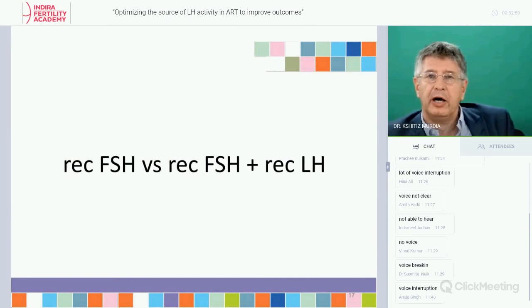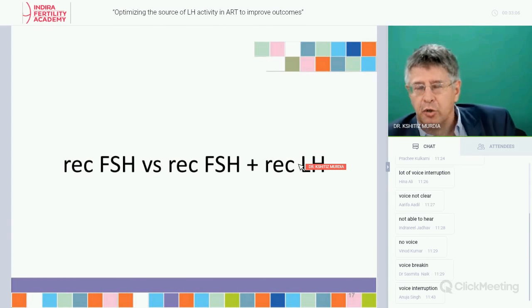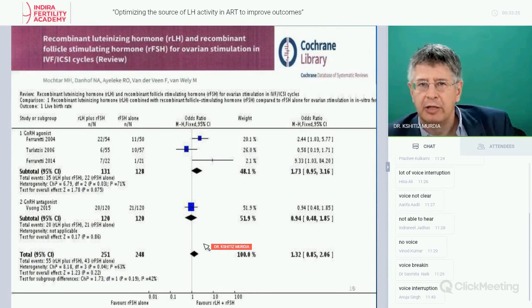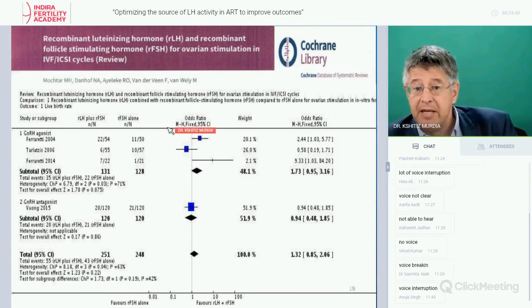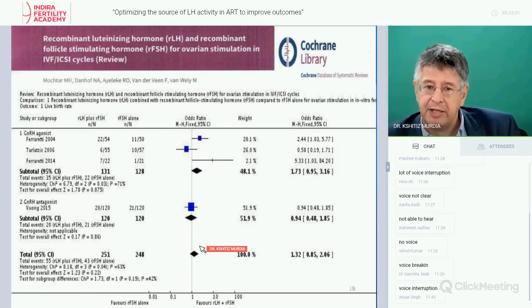So what about the studies that we have between recombinant FSH and recombinant FSH combined with recombinant LH? In fact, the question is, what benefit does this recombinant LH add for the patients? Well, there is a big meta-analysis published some years ago where you see that the pregnancy rate, if you add recombinant LH, yes or no, doesn't change at all. It remains the same. Now, this meta-analysis was divided into agonist protocols and antagonist protocols. And you see here in an antagonist protocol, it doesn't matter. Maybe, as you can see here in a long agonist protocol, maybe in the subgroup of poor responders, it might have an effect, but not in the antagonist protocol.